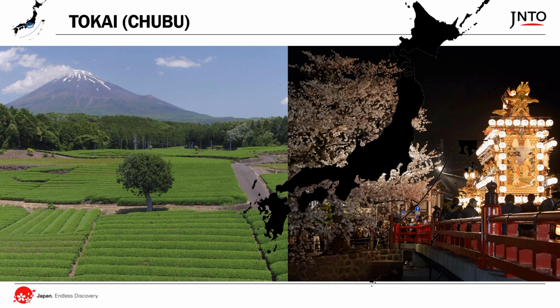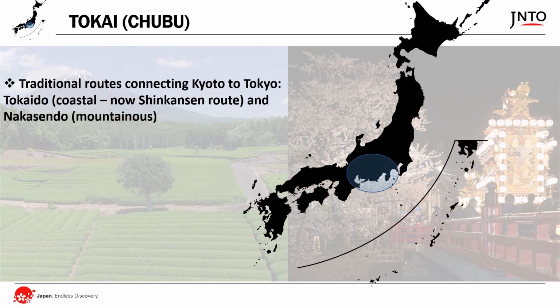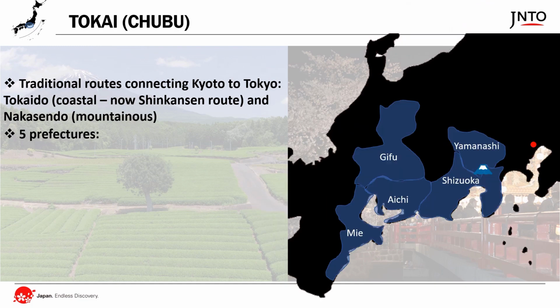The other half of the Chubu region is the Tokai region. This region includes a couple of the traditional routes that connected Kyoto to Tokyo in the Edo period. One is the Tokaido, which went along the coast and has basically now become the Shinkansen route, which indeed is called the Tokaido Shinkansen. And the other goes through the mountains and is known as the Nakasendo. Tokai is made up of 5 prefectures.